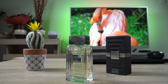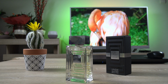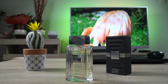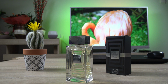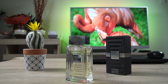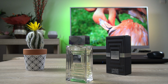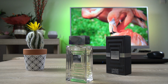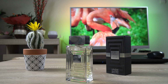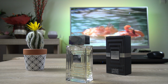Very good performance. On my skin, this fragrance in terms of longevity stays for about 12 to 14 hours, and in terms of projection, it projects very strong for the first 5 to 6 hours, and afterwards it becomes closer to the skin. You're gonna get a lot of compliments wearing this, but as I said, be aware, wear it only in colder or cold winter days. That's when you're gonna get the best performance and the best compliments, if you ask me.